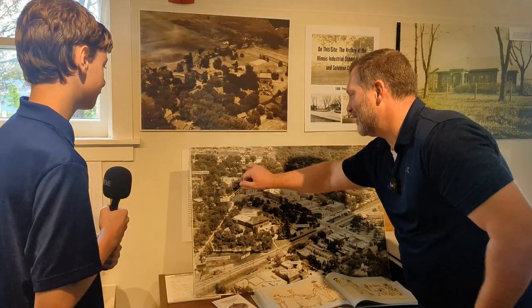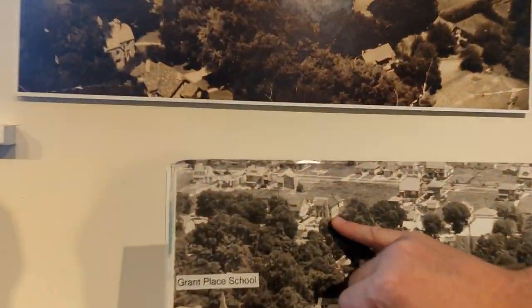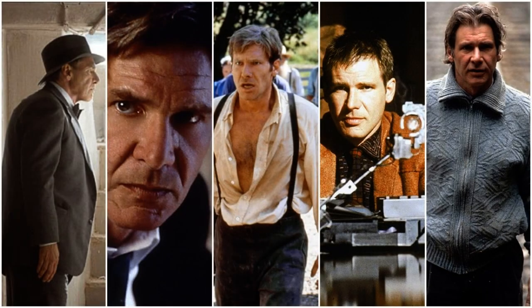One more thing, this is really cool. You can see Harrison Ford's home right there. That is where Harrison Ford grew up. Some people know him as Indiana Jones, and other people know him as Han Solo.